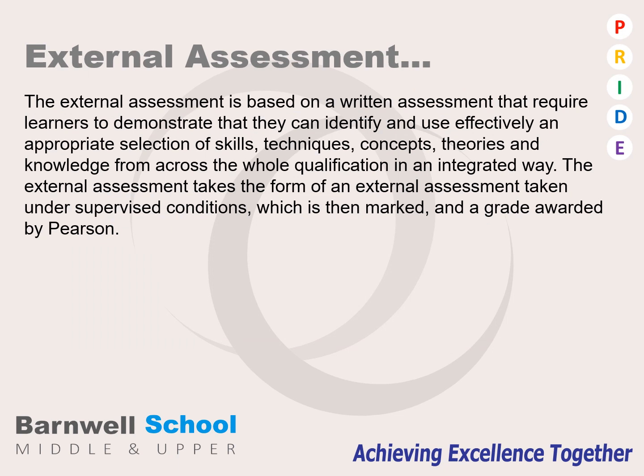The external assessment is based on a written assessment that requires learners to demonstrate that they can identify and use effectively an appropriate selection of skills, techniques, concepts, theories and knowledge from across the whole qualification. And this takes the form of an exam. It is under supervised conditions and is marked, and the grade is awarded by the exam board Pearsons.